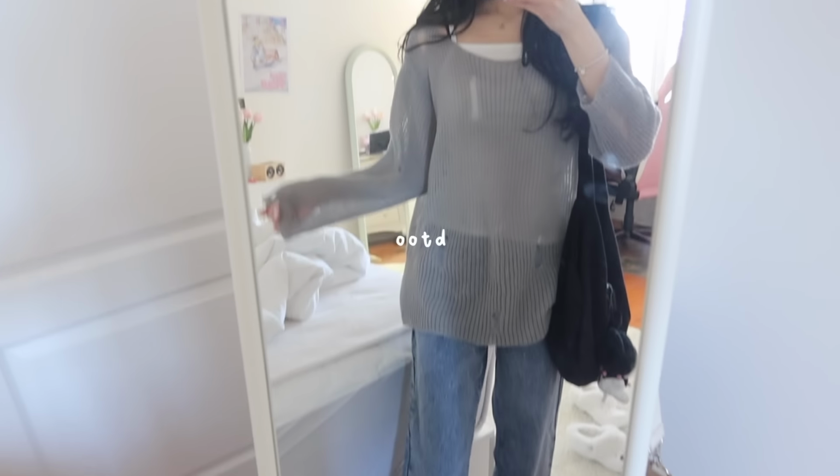I'm going out with my friend. I don't even know what we're gonna do because there's honestly like nothing to do in Toronto at this point. I actually love how my makeup turned out today.